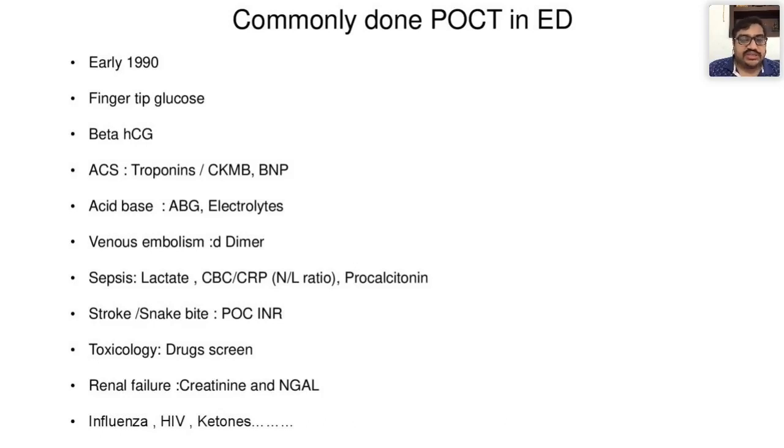And the next important thing is the point of care INR. Whenever you have a patient who is on an anticoagulant and has come with an acute stroke, you need to decide whether you need to give thrombolytics or not. You send a lab INR, it takes time. When you have a POC INR, within another 3 to 4 minutes, you can make a call on it.